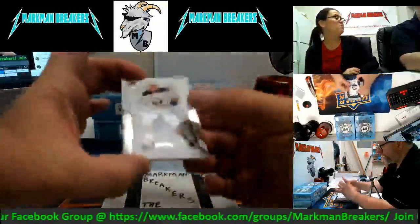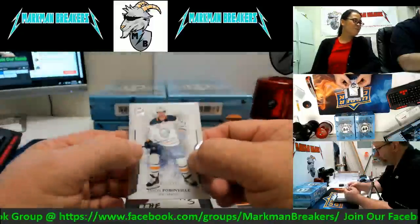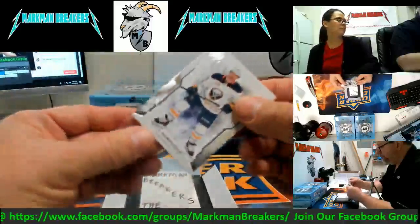How about this? We start with a base. Jason Pominville of the Sabres, numbered to 249. Little base card there.